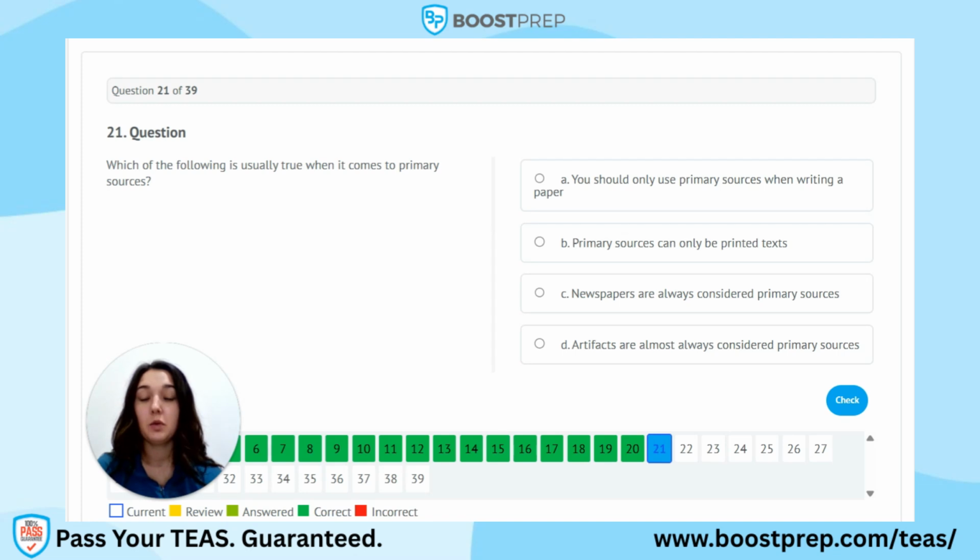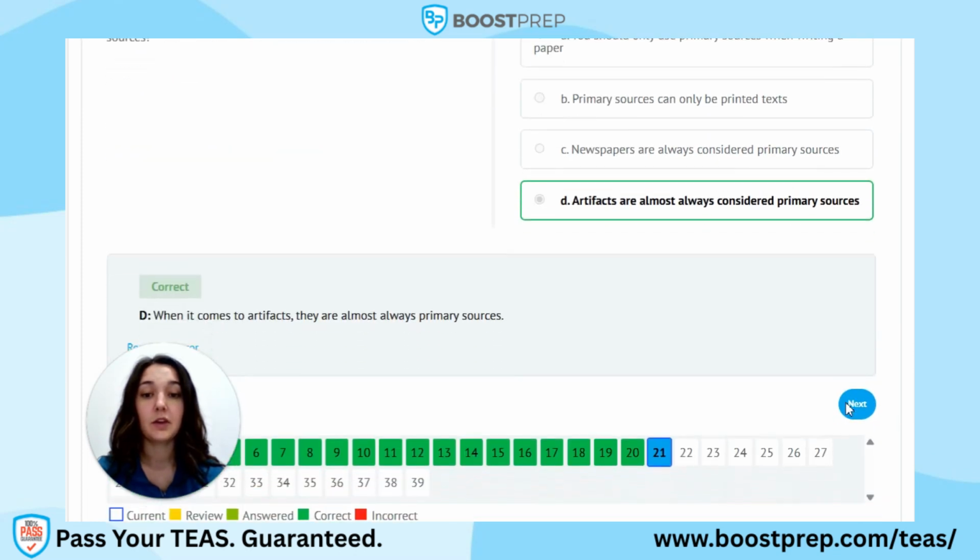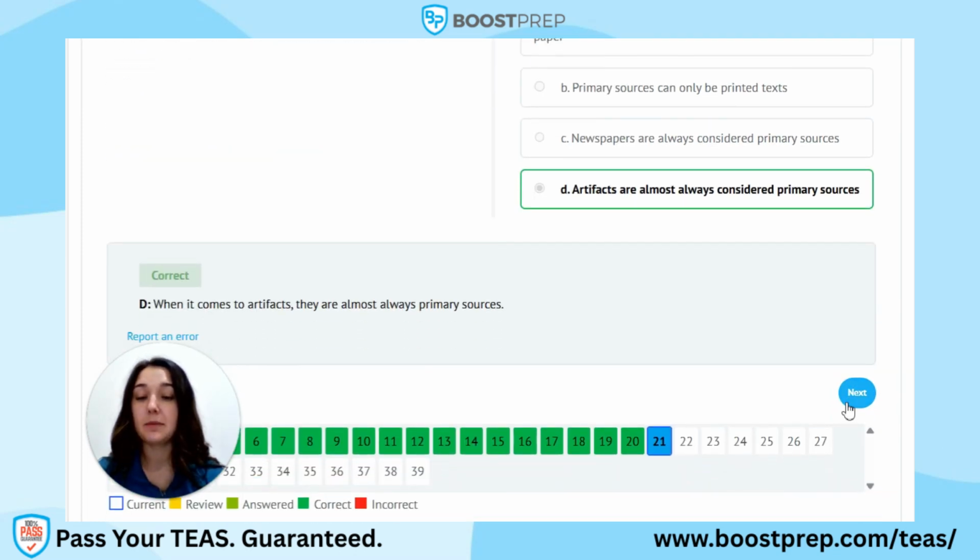Question 21. Which of the following is usually true when it comes to primary sources? A. You should only use primary sources when writing a paper. B. Primary sources can only be printed texts. C. Newspapers are always considered primary sources. D. Artifacts are almost always considered primary sources. Correct answer is D. When it comes to artifacts, they are almost always primary sources.